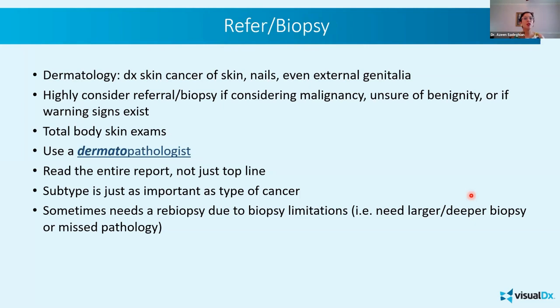You also want to consider a dermatology referral if you're not really sure if it's benign or if there's warning signs, or if you just think a patient's high risk. In those situations, a lot of times we do something called a total body skin exam, where we check patients head to toe. And we do those for our cancer patients who are getting routine skin cancer screenings.